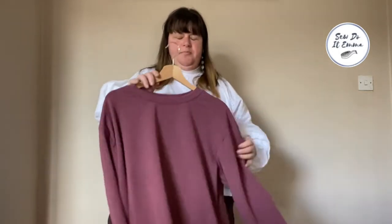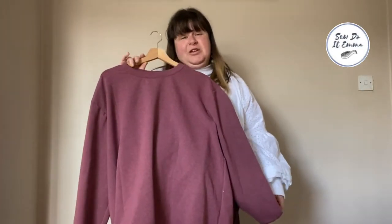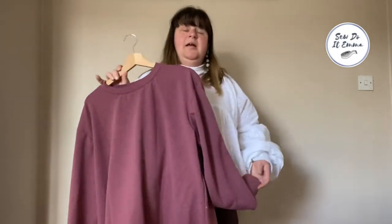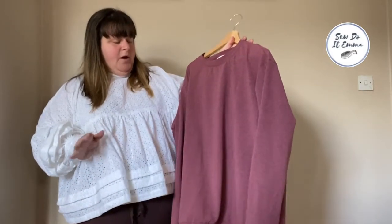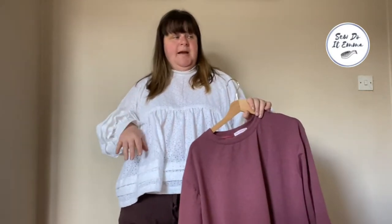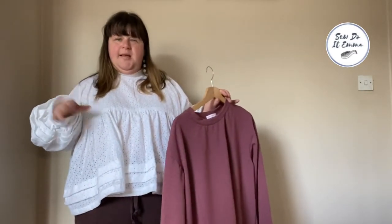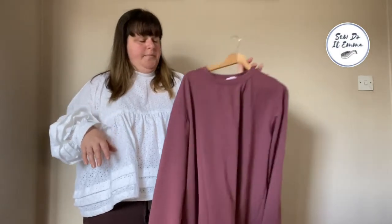I bought this from Pin and Sew quite some time ago. Unfortunately, she's no longer selling fabric, so that's sad. She was a really good knit boutique here in the UK online. But yeah, all of her knits were always top quality. Really enjoyed buying from her because I knew that she had good experience getting knits and they were really quality.